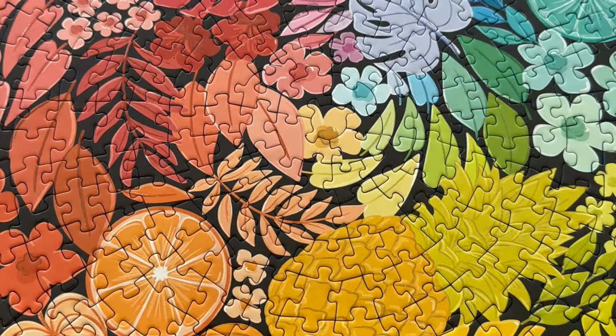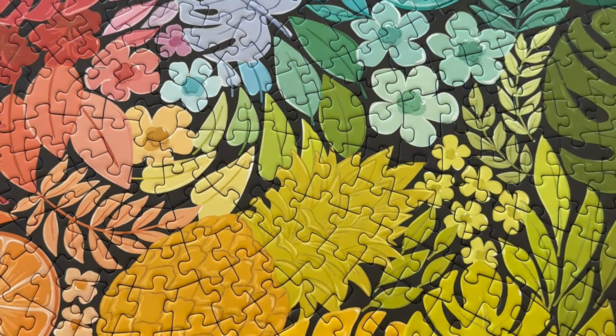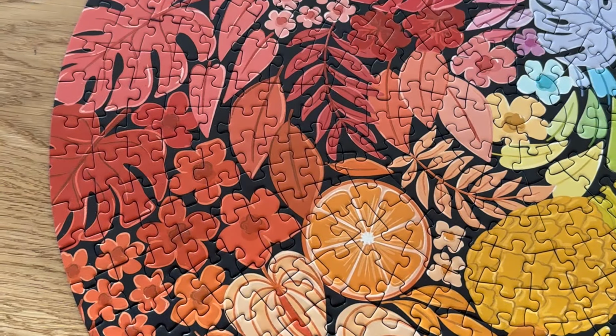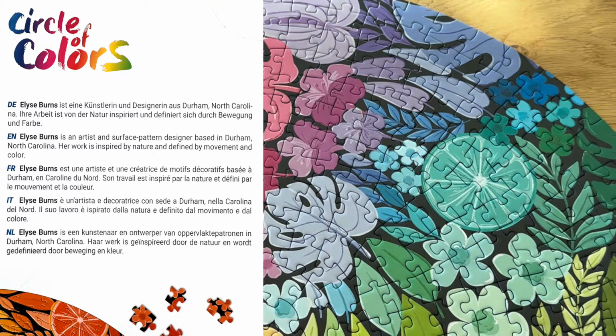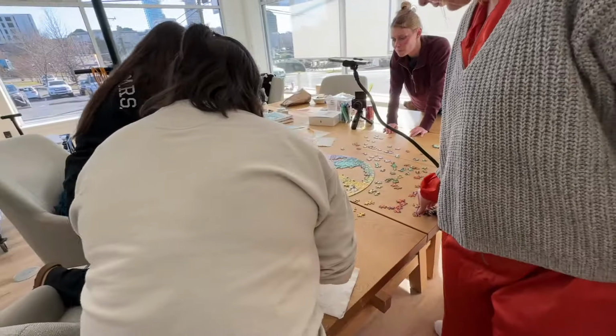It was also super fun to see my art printed on a circle puzzle. That is pretty cool. And then I also got some exposure from it because there is my name and photo on the back, along with a little blurb that has my artist bio. So all in all, I thought that was a pretty cool opportunity, and I will say our office also had a lot of fun putting together this puzzle.